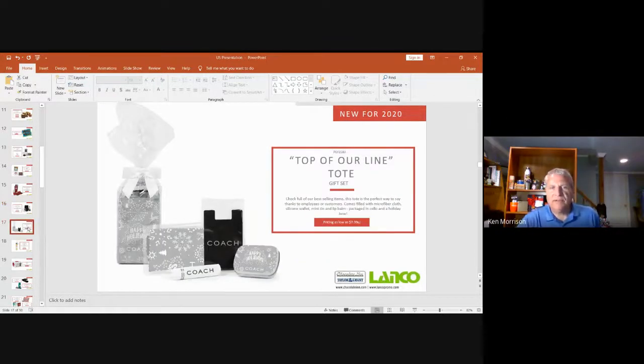Going to our totes. Totes, again, we can fill with anything we want. This is a good example of what we do and what we do well, because it does have the microfiber, the phone wallet, our lip balm, and also the mint tin, all in one unique individual package that you can ship out or hand out to your customers.